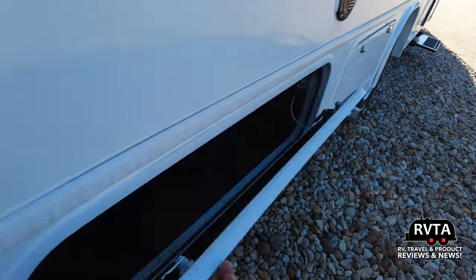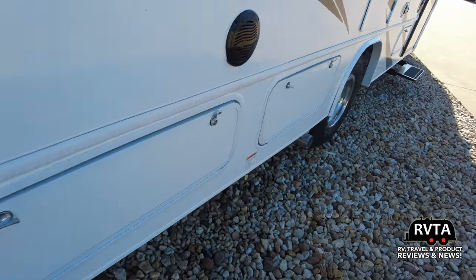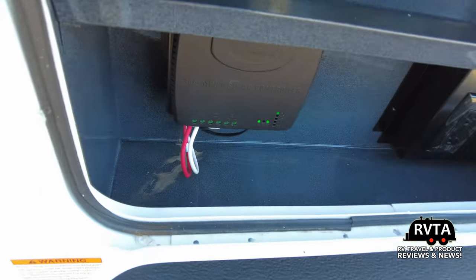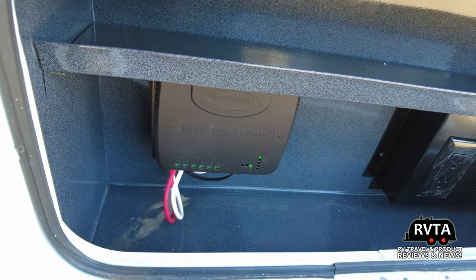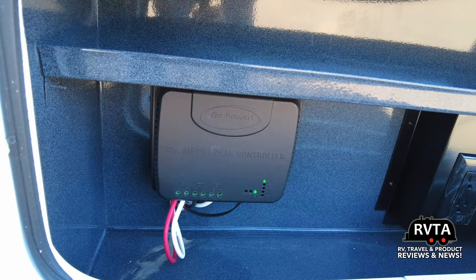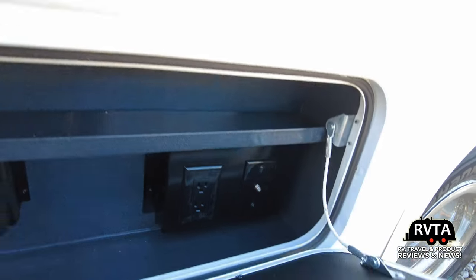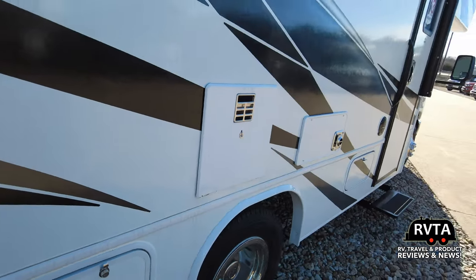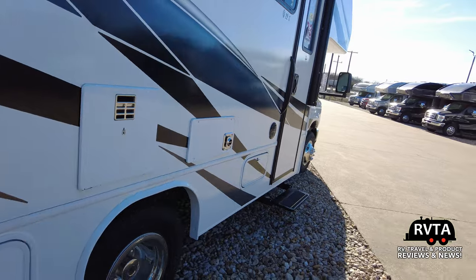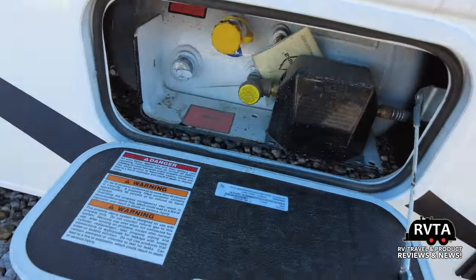So let's open this here. And again, you have a metal box here. Over here, let's take a peek, see what we got. This is what I found very interesting. They're not using the GoPower PWM charge controller. That's, again, junk. They're actually using the MPPT charge controller. Amazing. And then you have some receptacles and an area for the antenna. I seriously approve that everybody get into MPPT, not PWM, because PWM basically is a waste of time, in my humble opinion. And right here is a propane tank.